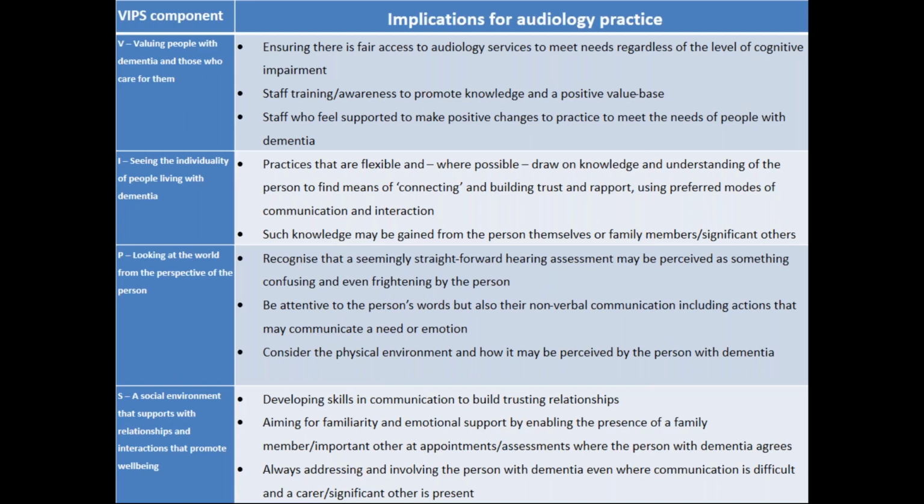And it is a bit daunting being told to sit in a booth and click when you hear the tones, if that's something you don't do in your everyday life. So it can be confusing, which can lead to other issues.